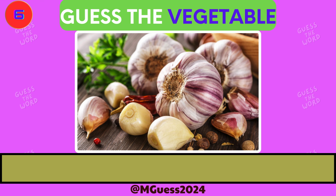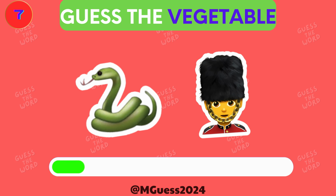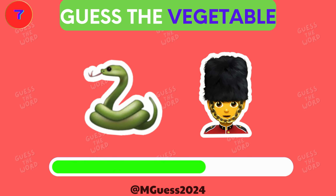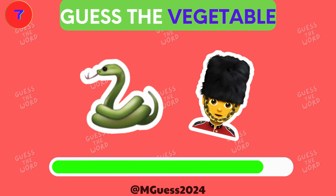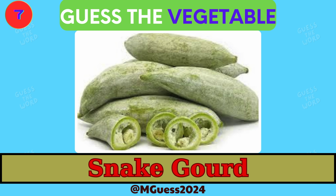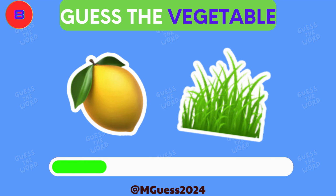Time's up. The answer is garlic. Next up, what delectable delight could these emojis be hinting at? And that's time. The answer is snake gourd. Alright, here's the next set. What do you think it is?